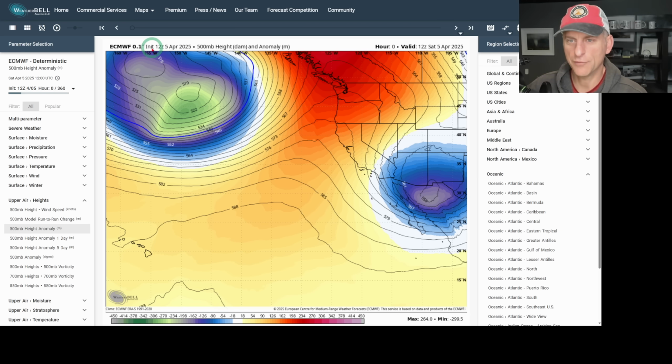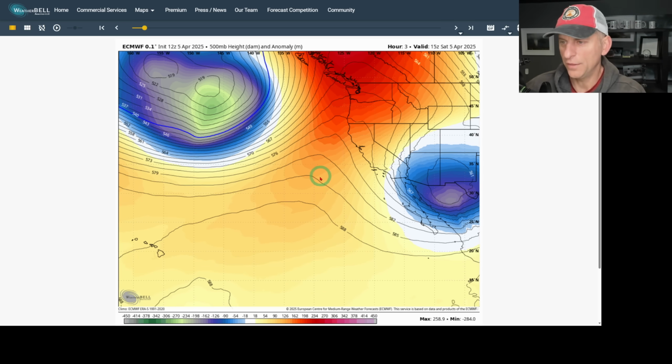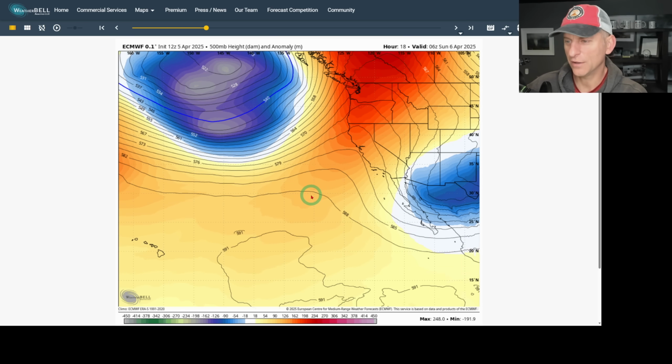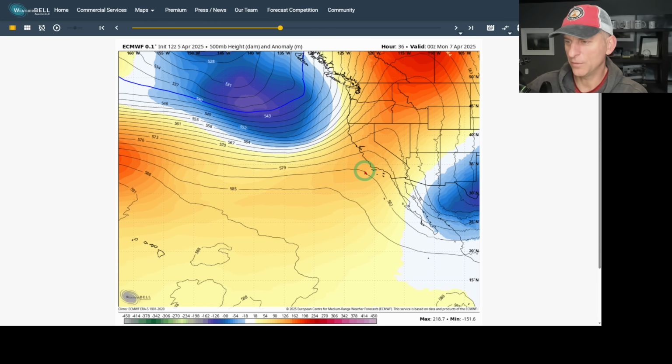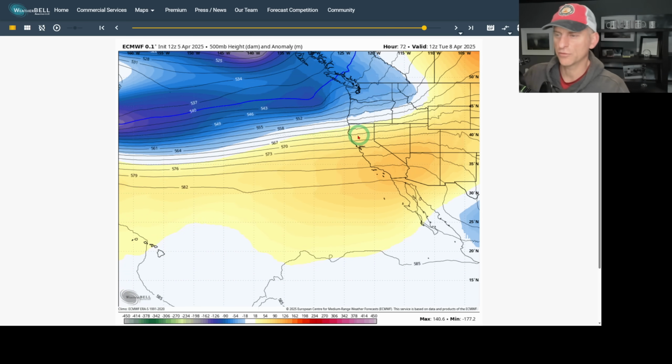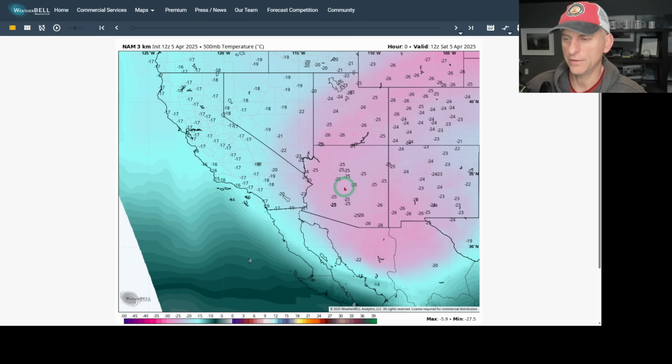Now, European hot off the presses, 12Z run. There's our ridge sandwiched between that low that brought us our thunderstorm activity and the Gulf of Alaska low churning out there, the troughing. And there's the ridge axis. And then we can bring this frontal system here, and it's going to try to bring some rainfall down towards the Bay Area. I'll show you more on that in a moment. And then we'll take a look at what's going to happen after that in the extended runs.